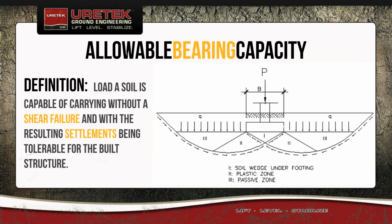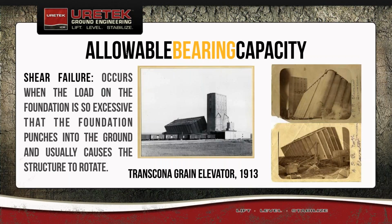So, in order to understand what that means, you've got to check 2 things. You've got to check that it's not going to fail under shear, which means it's not going to collapse, and you also have to check the settlement, primarily the intolerable settlements, which is going to be differential settlement throughout your building. But also, depending on the structure, you don't want your overall settlement to be too much either. So we're going to look a little bit at what is a shear failure and what is intolerable settlement.